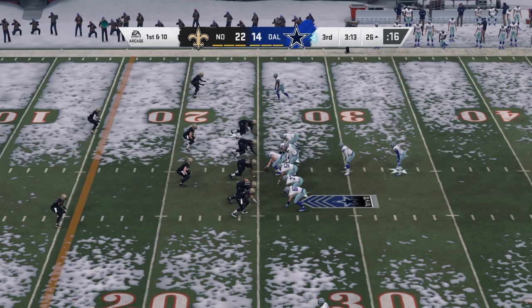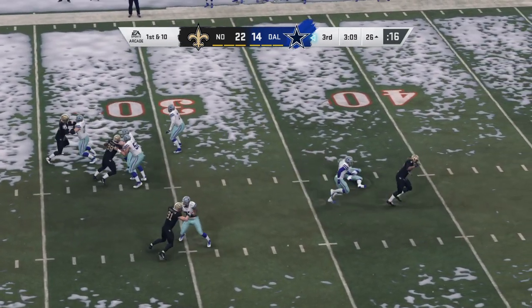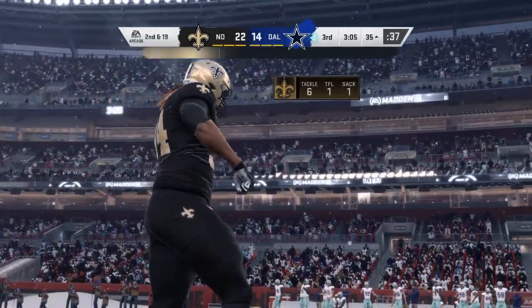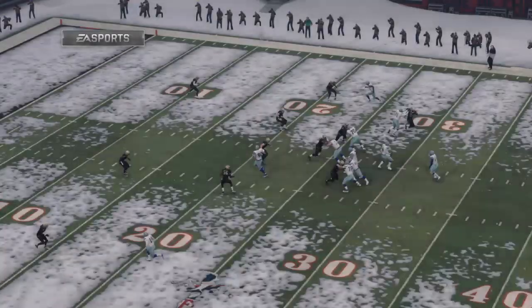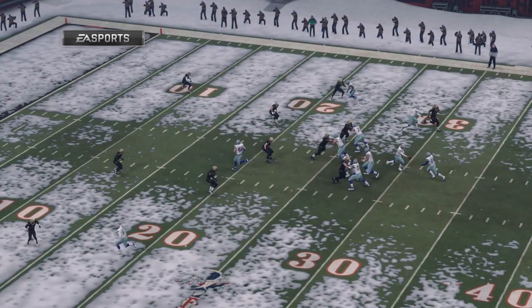It's 1st and 10. Looking to throw. Prescott. Nowhere to escape, and he goes down. Cameron Jordan wreaking havoc with a sack. Well, they go play fake. The problem is nobody was faked out. And when no one's faked out, what's the end result? Sack. Quarterback gets hit.